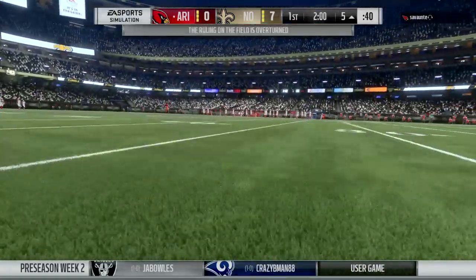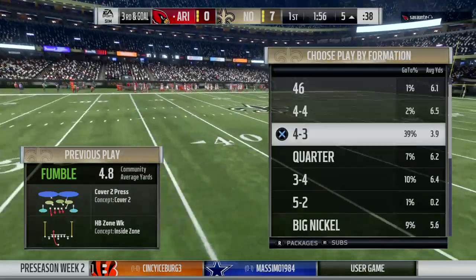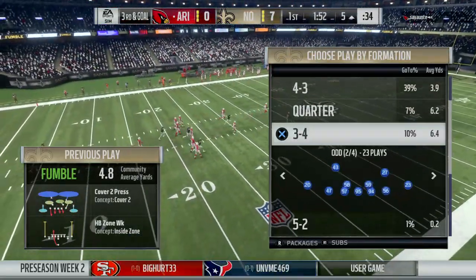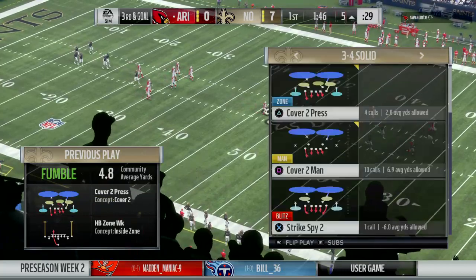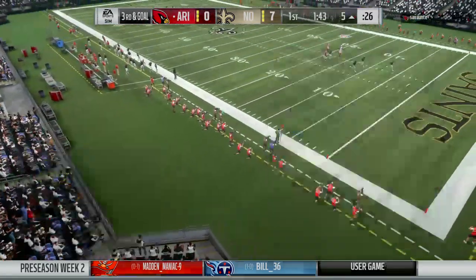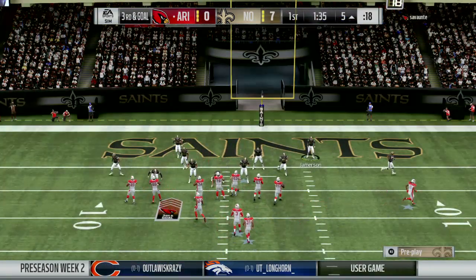So they need to determine if that knee was down before the ball was coughed up. And they also wanted to make sure that the ball was possessed as they were going through, that the ball wasn't working its way free before the knee hit the ground. The crowd here in the Dome making things difficult. 3rd and goal.